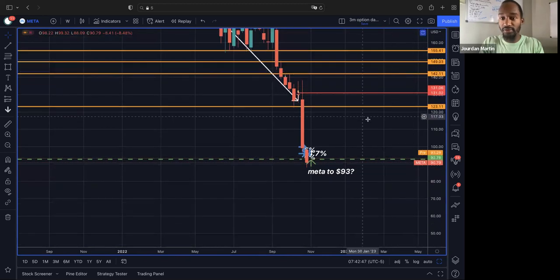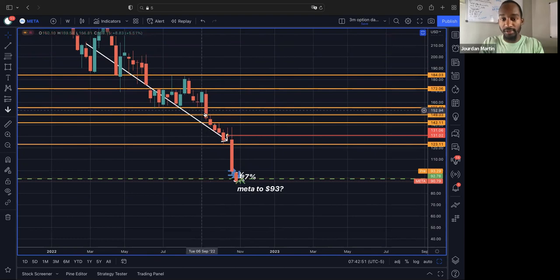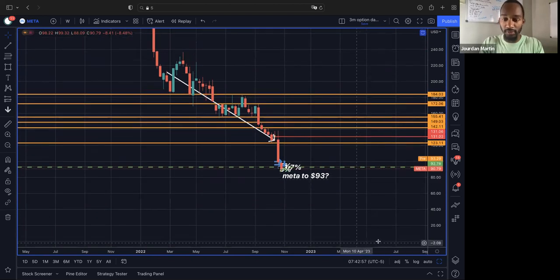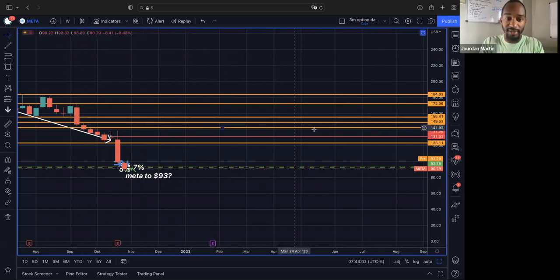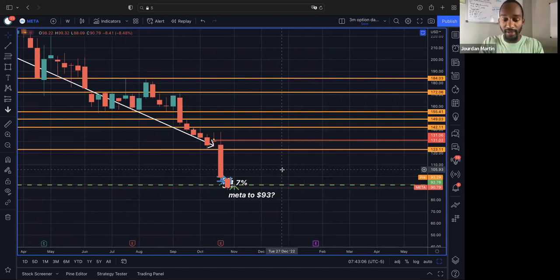And we see that we are extremely oversold on a weekly, tons of red weeks in a row. So, we're probably going to see a pullback, if not this week, maybe next week. But I'm thinking this week. I'm not sure the last time Meta has had this many red days in a row. All right. So we're bound to see at least one green week on a pullback.